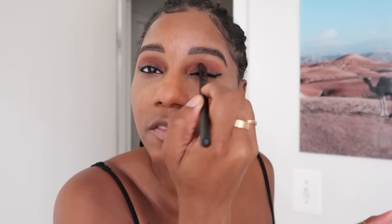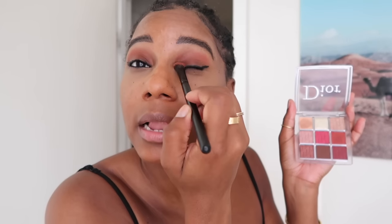And I do a pretty messy all over the lid. You can see the color there. So nice, and kind of edgy. I'm loving a red lid, but not fire engine red. Like smoky, deep, mysterious red. And this is a beautiful palette.